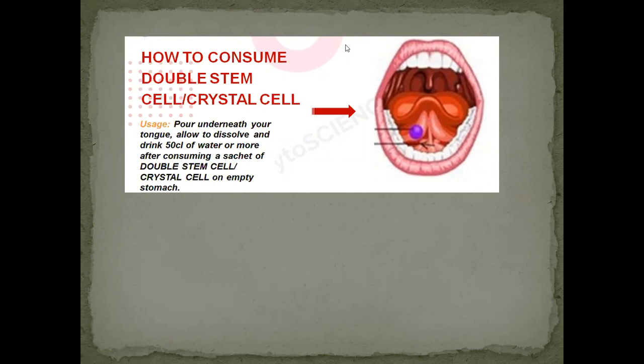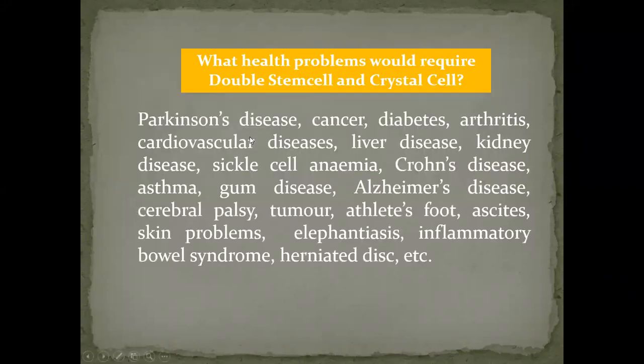15 to 20 minutes later, take 50 cl of water or more. And then for the rest of the day, you take a minimum of 2 liters of water. But of course, if you're administering this to someone that is younger, maybe a child, you might administer only half the sachet. And then maybe such a child might not be able to take 50 cl of water at a time, maybe 25 cl of water. And then for the rest of the day, maybe 1 liter of water. Of course, if an individual has an ailment like kidney disease, the doctor might have prescribed a particular amount of water to be taken. Don't go against doctor's orders.